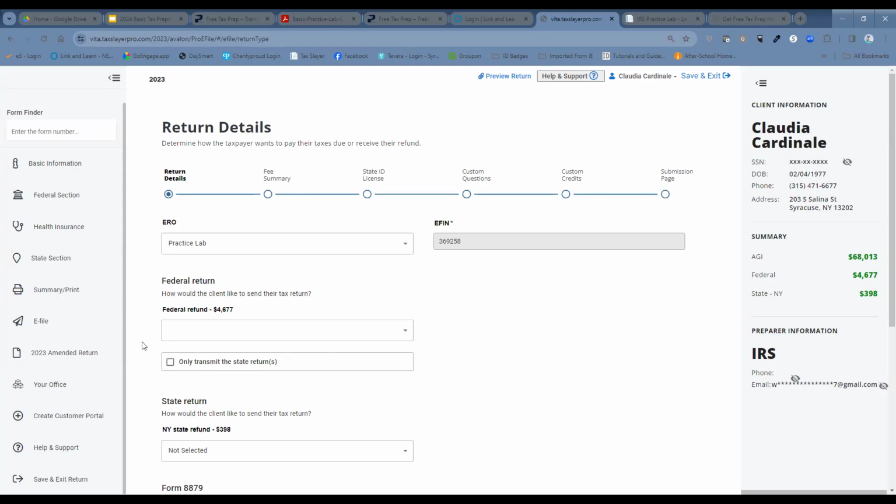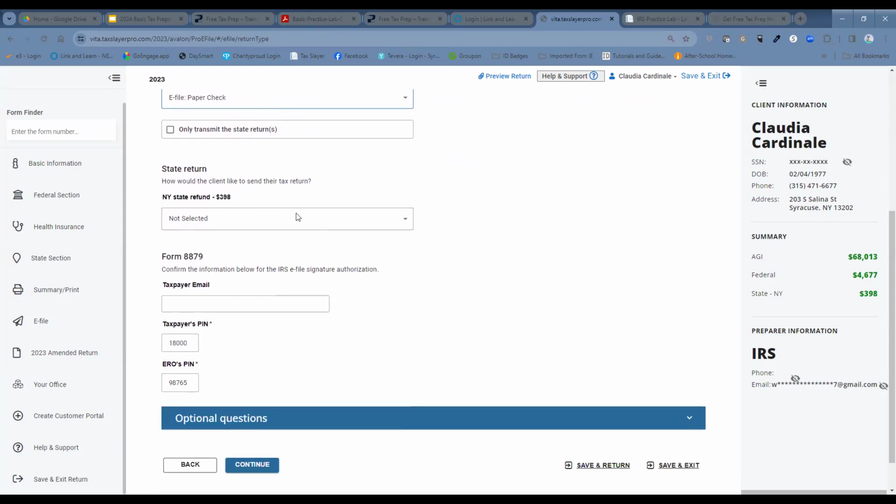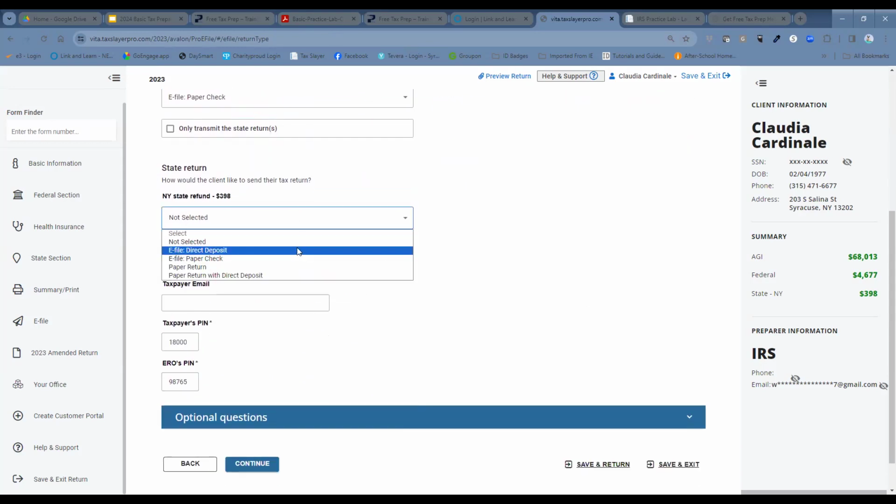So you should be on return details. You're just going to go into that federal return, how she wants it. We're going to say e-file paper check because she stated she wanted a paper check. Same with state. E-file paper check. Now you're going to see a taxpayer's PIN at the bottom here. I need that taxpayer's PIN, and I'll tell you why. For a single person, you can just copy that number. But if you have a married couple, I need the taxpayer and the spouse's PIN. So write it down if there's more than one.